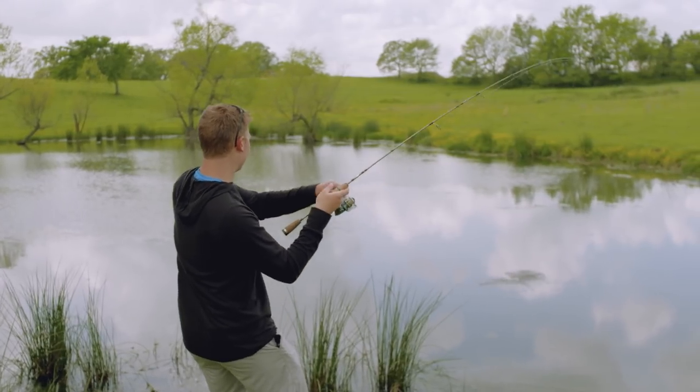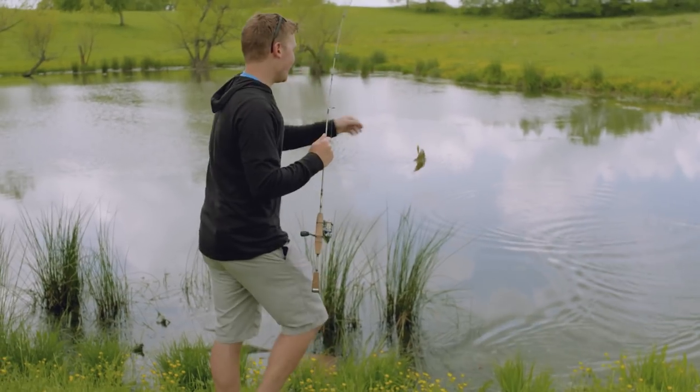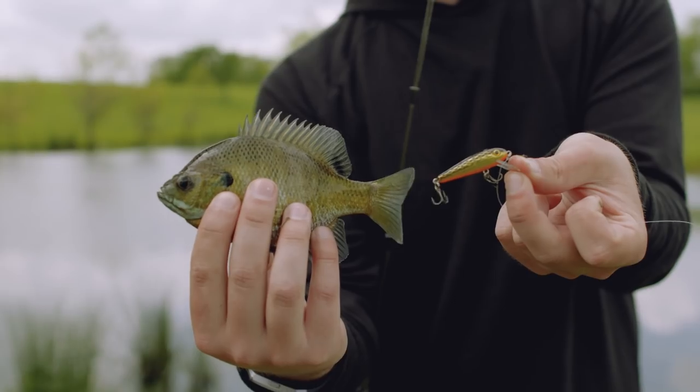Oh, there's one right there. Little bluegill. Gosh, it's crazy watching these fish come at this bait like heat-seeking missiles, man. I mean, they will literally come out of nowhere to hit this bait.